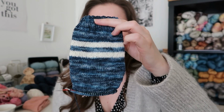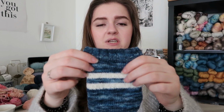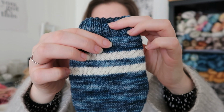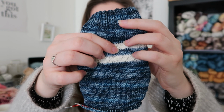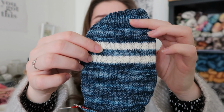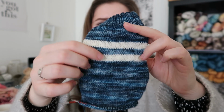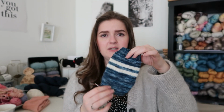Is it in focus? I'm not sure. I think it is. For the rest, I cast on 64 stitches. It is a 2x2 ribbing, and then just going into some normal stockinette. The stripe is 5 rows long. The in-between stripe is 4 rows. I wanted to do 3, but it turned out 4 and I think it looks good. The other one again 5, and then I'm just going on. And I think I'm going to add the heel by now.